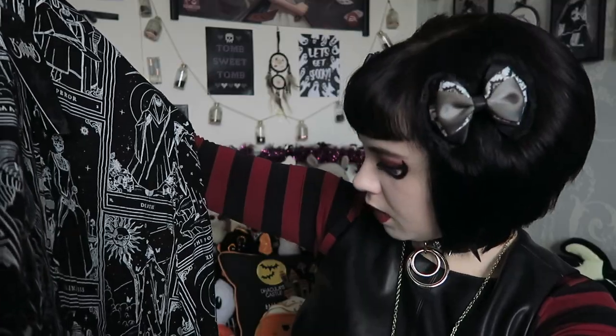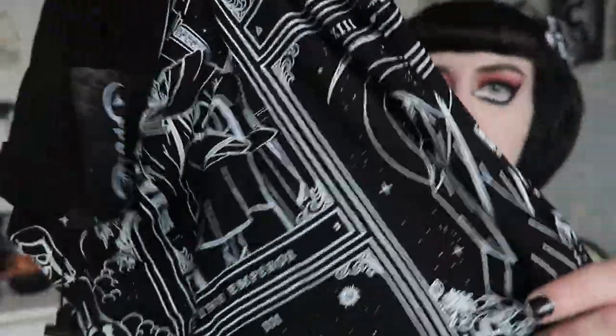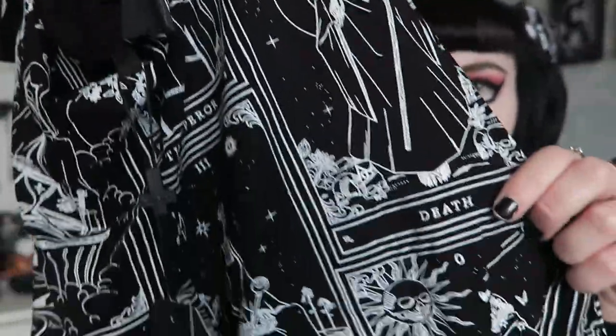Oh, and the empress and death. And the fall. So it does actually repeat quite a lot, but it does have different ones. So there is death there, with like a grim reaper. I just love the design of it, and I thought it was unique for Killstar, and it kind of gave me old school Killstar vibes because they did a lot of witchy tarot stuff to begin with. I just really liked this.